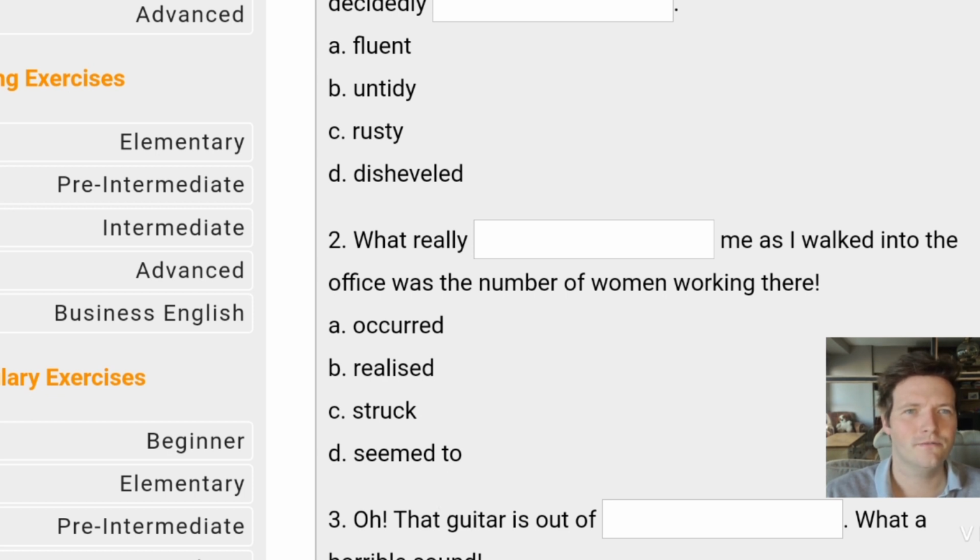What really occurred, realised, struck, seemed to. What really me was I walked into the office. As I walked into the office, what's the number of women working there? Ooh, so progressive. What really struck me, no, it surprised me. Well, maybe you're the person with the problem if you were surprised by a lot of women working there. Out of context, we don't know where these people were working. Maybe it was a fire station or something. That could be kind of surprising, wouldn't it? What really struck me as I walked into the office, it really struck me. Just check it. Got it right.